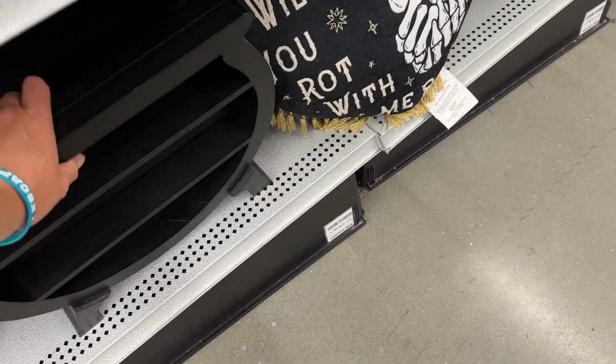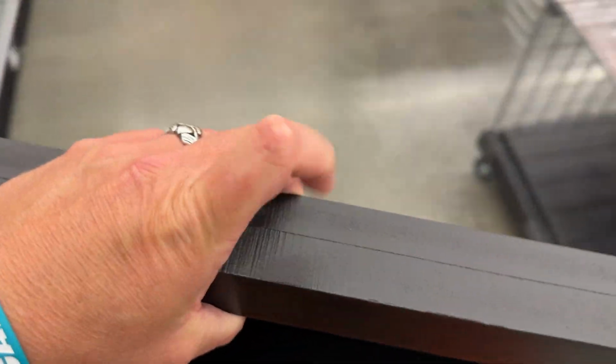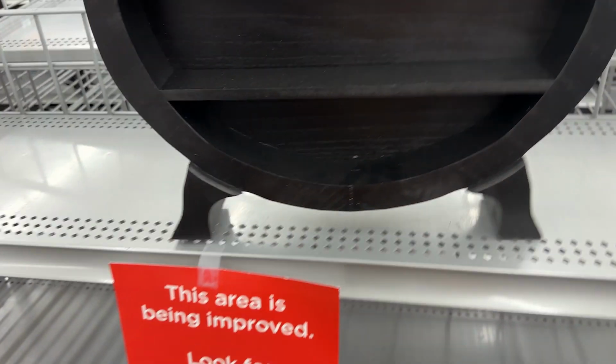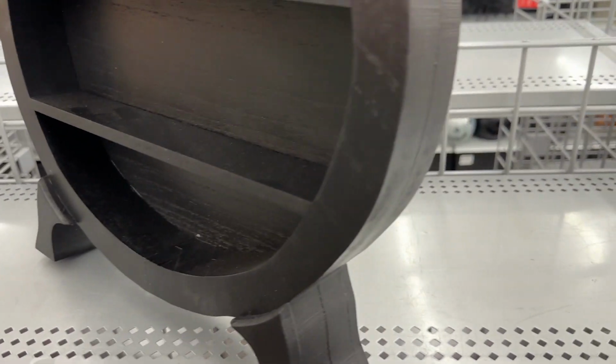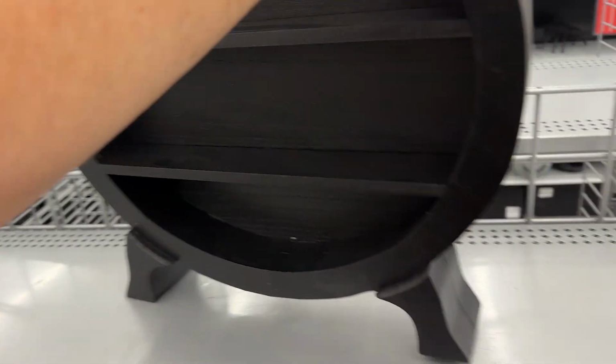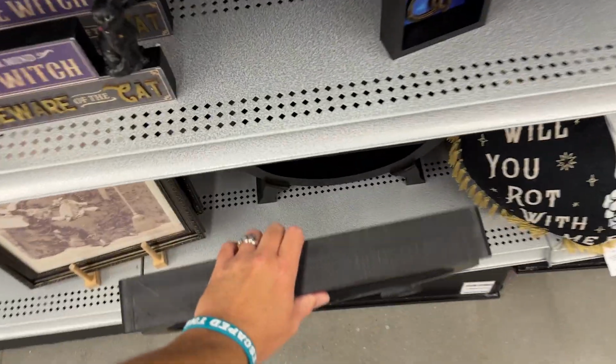We got another little curio holder. It is again wood. 3 shelves. Dusty AF. And we're looking at $45 again. No money left over to have curios to put on your shelf.